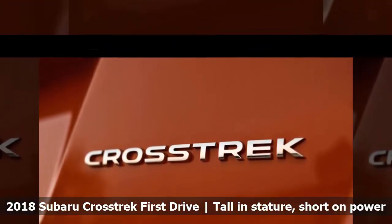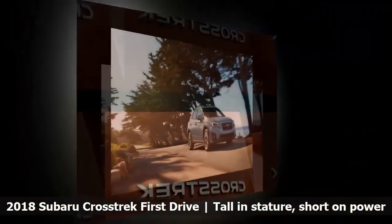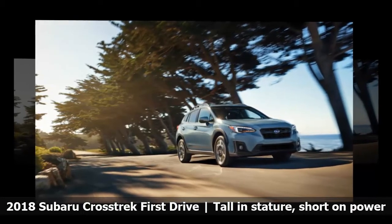The Crosstrek, since it's a car at heart, won't ever be as capable off-road as a real SUV with a low-range transfer case, but it can do a lot more than you might expect.